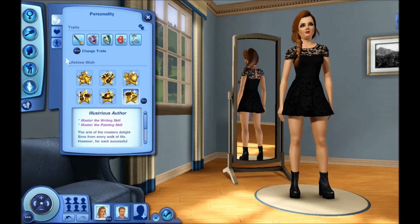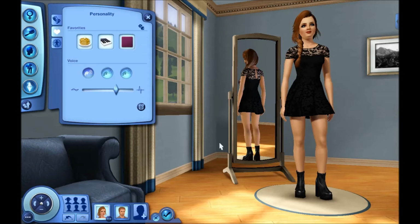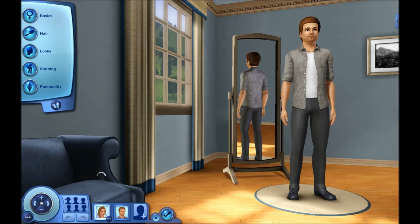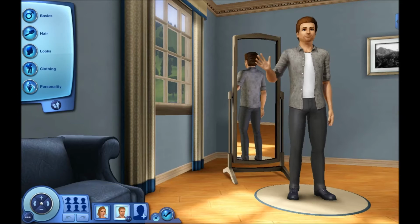Oh god, I forgot to do their favourite foods and their star sign. So her favourite food is pancakes, she loves electronica music, and her favourite colour is spice berry, and you've heard her voice. Oh god, I didn't do her star sign. Her star sign is Scorpio, like me. And believe it or not, I didn't even pick that. It just automatically picked the same one as I am.